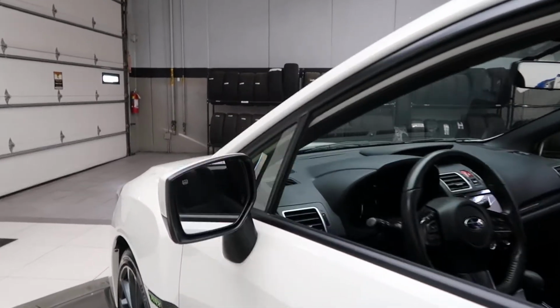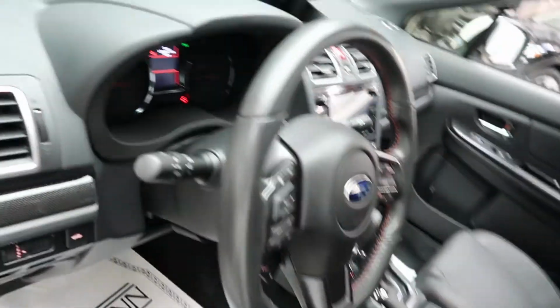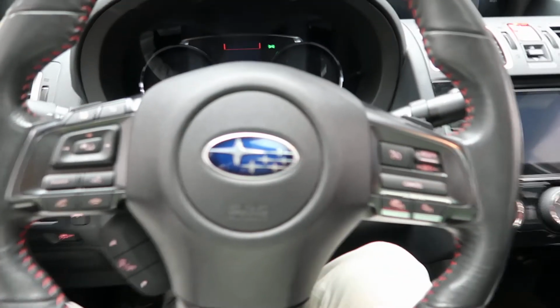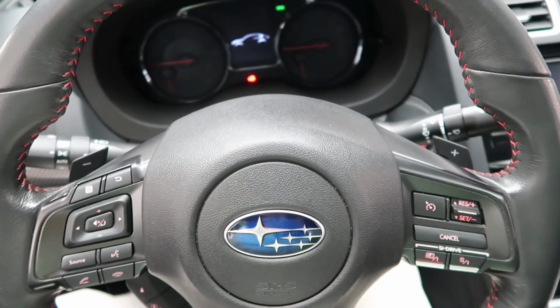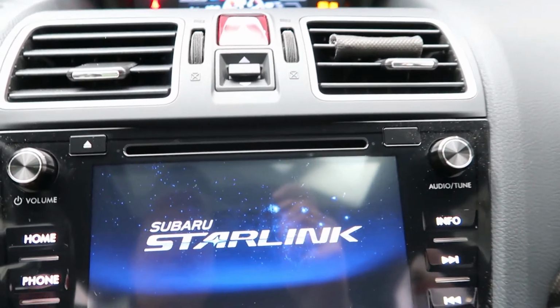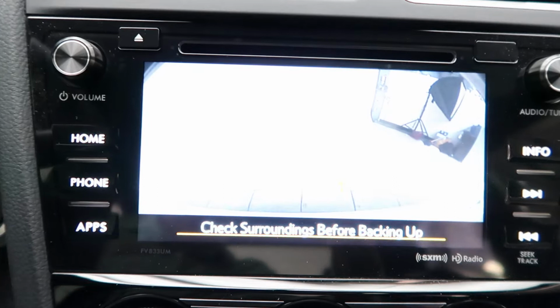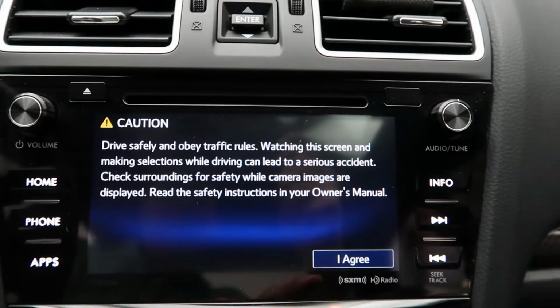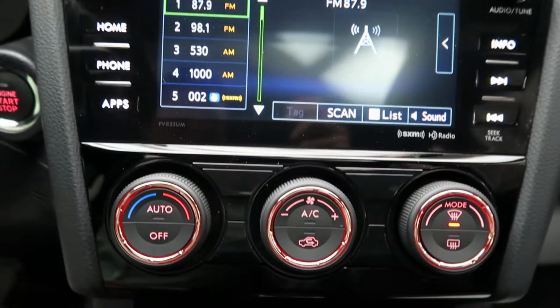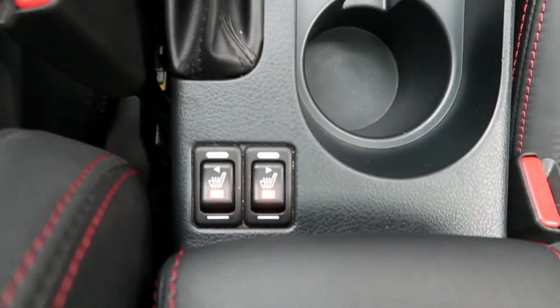Alongside, this one comes with heated mirrors, keyless entry, power windows, power seats, steering wheel controls with Bluetooth capabilities, paddle shifters for extra performance, a push start ignition, our media display, a rear view backup camera. Our media display is also a touchscreen, dual climate controls, automatic transmission, heated seats.